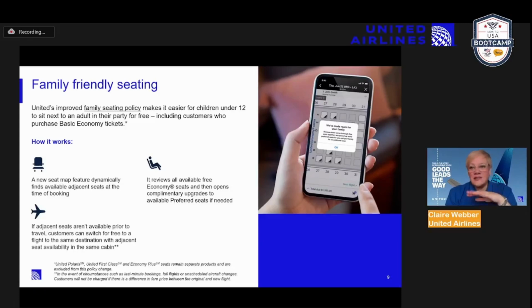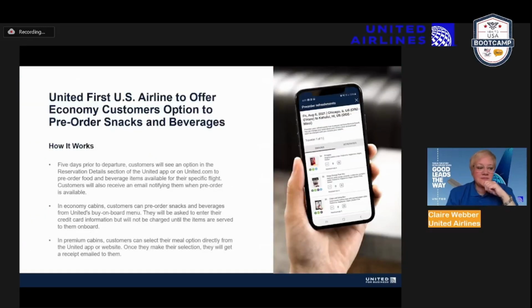We've enhanced our seating for families. So again, this is something that you can look at within the app. It will pick out parties where there are children under 12 and seat everyone together. Like I say, again, the customers can go in and choose their own seat. Once they've got their booking, they log it into the app. They can go in and look at the seat map and pick their seats as and when. But otherwise, we'll do our very best to seat families together.